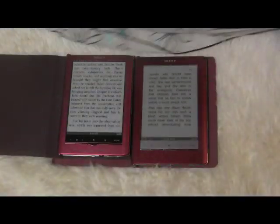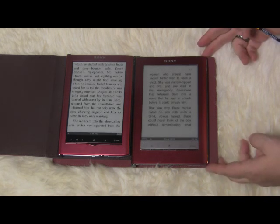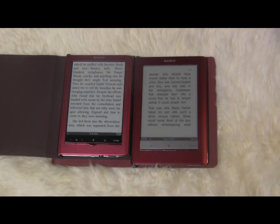Hello everybody, today we're going to be talking about Sony PRS-650 and Kindle 3rd generation. We're starting off just showing that 650 is by far better than 600 as far as how the text looks on the screen, because it uses new technology for the touchscreen, and it's also a bit smaller than 600.